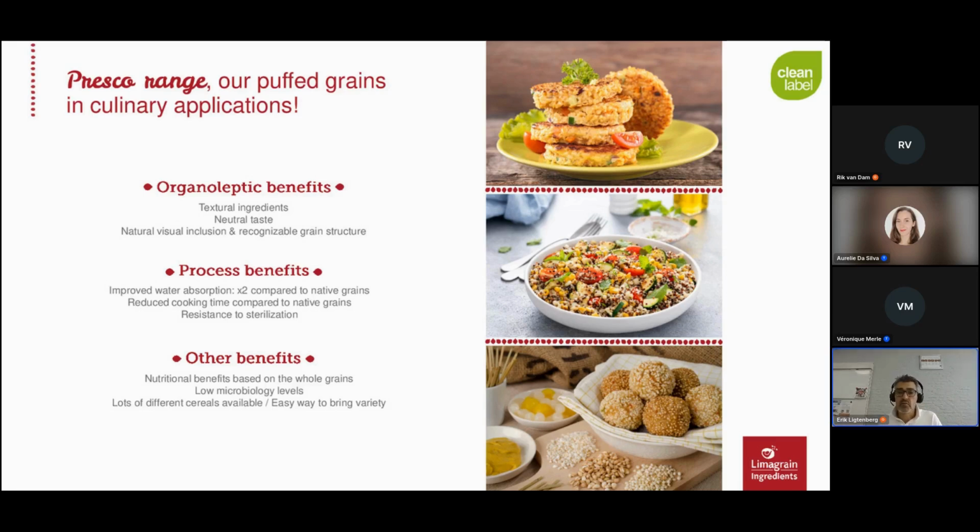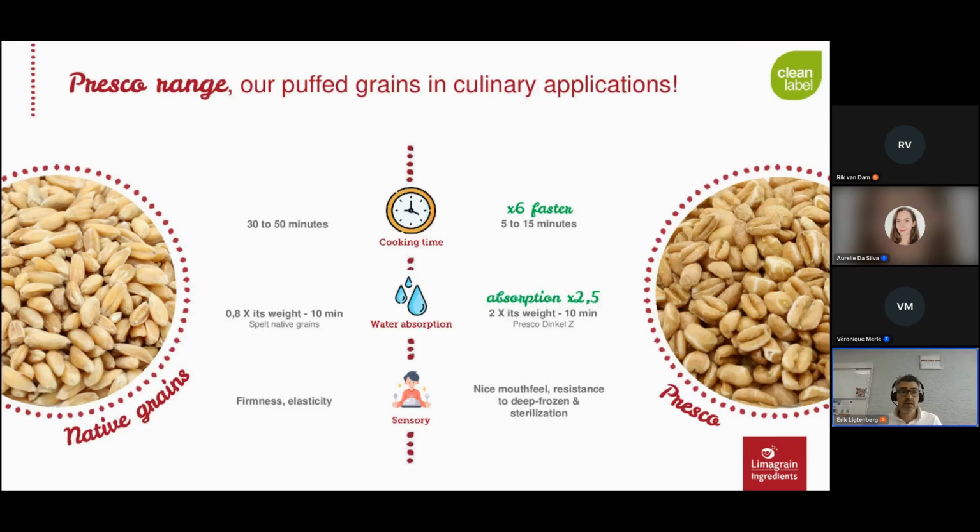Of course, you might ask yourself, well, how is that done? Well, here you see on this slide, on the left, the native grains, and on the right, the Presco products. The native grains need a long cooking time to have the desirable texture for your end products. Due to the puffing process, the Presco cooks faster than native grains. And compared to native grains, the Presco products absorb the moisture 2.5 times faster in the same amount of cooking time. This is resulting in a culinary Presco product that is process resistant and has a better mouthfeel compared to native grains.